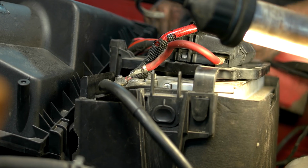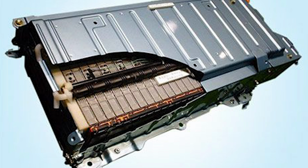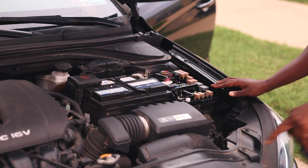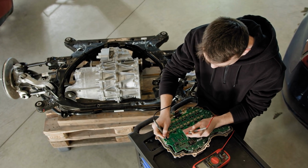In terms of what type of battery the Toyota Yaris Hybrid uses, it's typically either a lithium ion or nickel metal hydride battery. Lithium ion batteries are more commonly found in newer hybrid models because they are lighter, more energy efficient, and have a longer lifespan. Nickel metal hydride batteries, on the other hand, are an older technology but still reliable and durable.